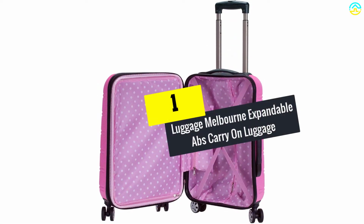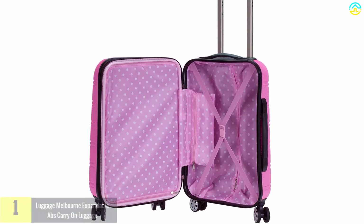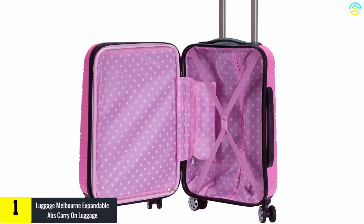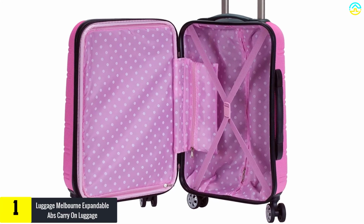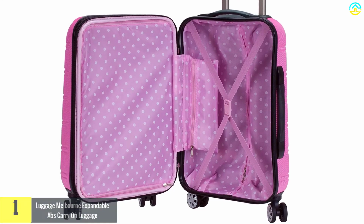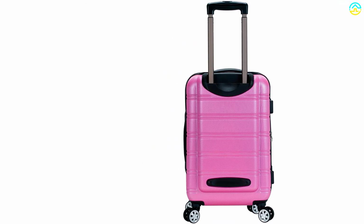And finally, at number 1, we have the Luggage Melbourne Expandable ABS Carry-On Luggage. Pick one of the 30 colors available of this luggage to let your child complement their style. For instance, pink, red, blue, black, and much more improve any room-setting look. At the same time, the placement area, whether indoors or outdoors, gets a pleasant appeal.